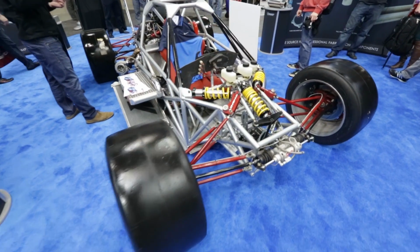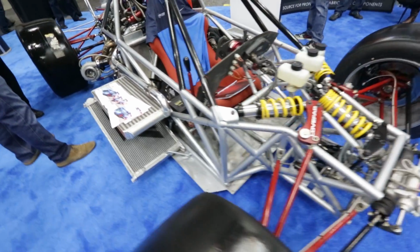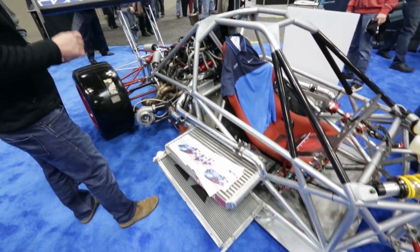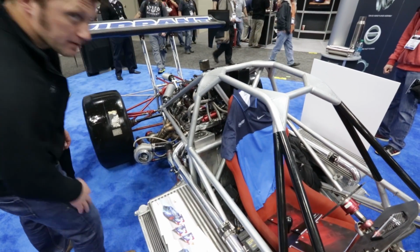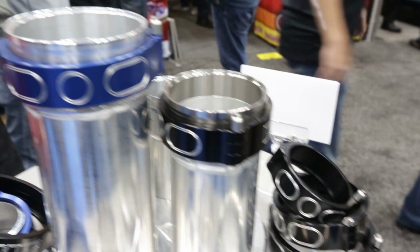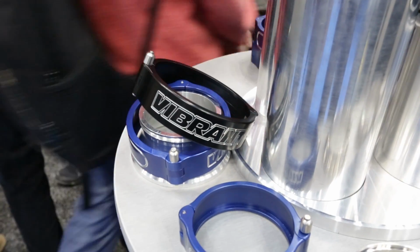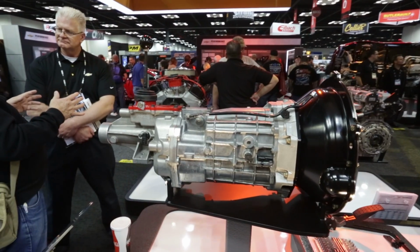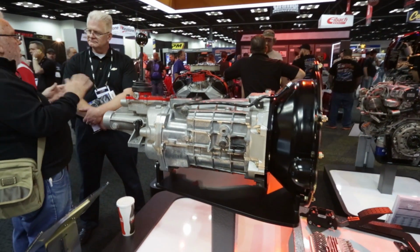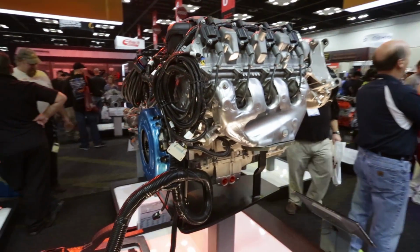LoveFab's Pike Peak beast, known as the NV8, was at the heart of Vibrant Performance's booth, and as you'd expect, the full fabrication parts lineup from Vibrant was used during the construction of this tubular V8 monster, including these new HD quick-release clamps. Chevrolet Performance now offers complete 6-speed manual transmissions to go with their LS crate engine options.